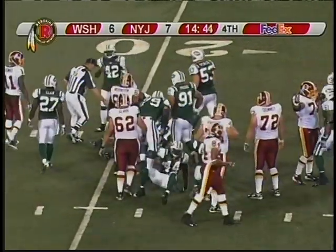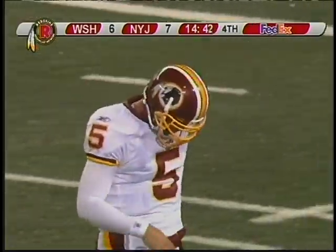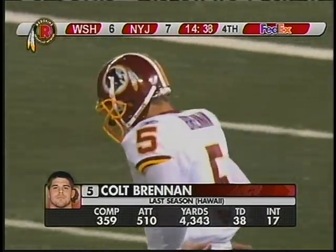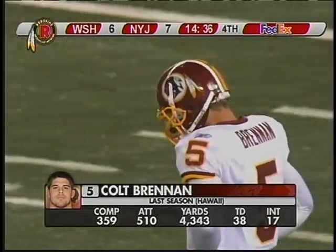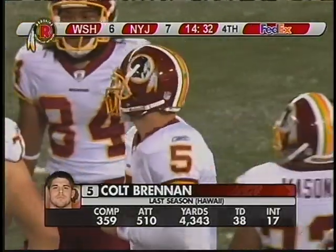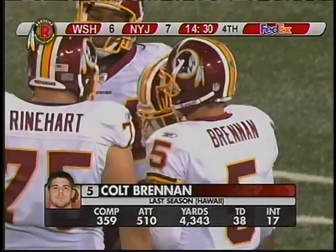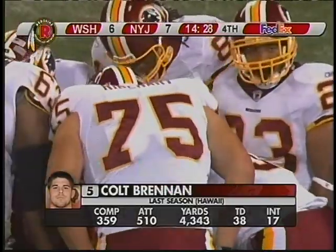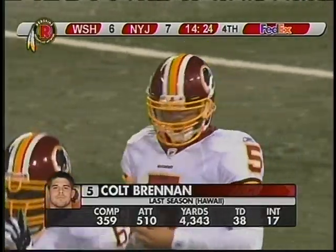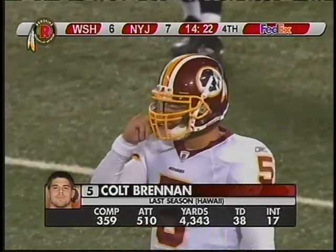Has good eyes, doesn't he? He finds the seam. He looks for that daylight and darts through it. Yeah, he does. He's unbelievable. Collins was 11 of 15 for 72 yards. Mason has six carries now for like 36 yards. Jason Campbell, not a good night. Gain of 6 on first down for Mason.